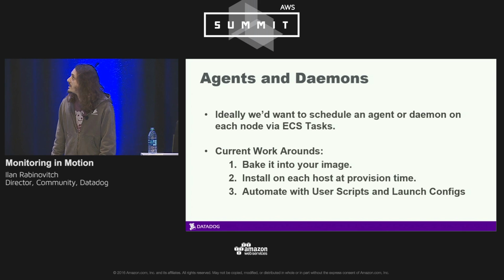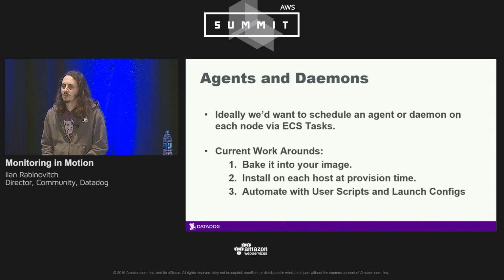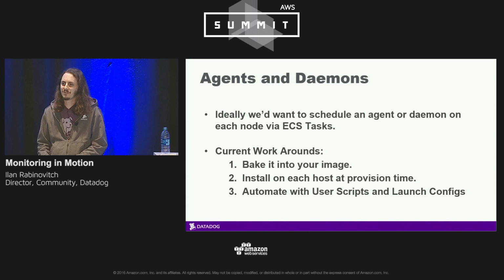But ideally, we want to schedule these in the same way that we would any other task in our environment, right? We just talked about how you don't want to run all your app containers manually on every host in your environment. Why would you do that with your monitoring?